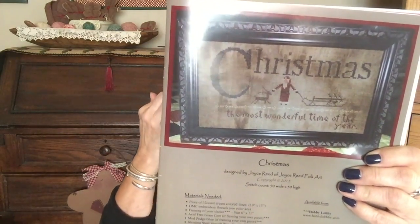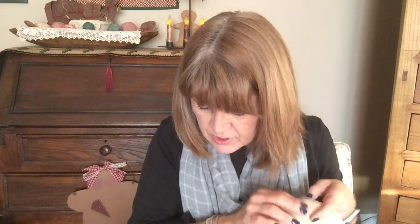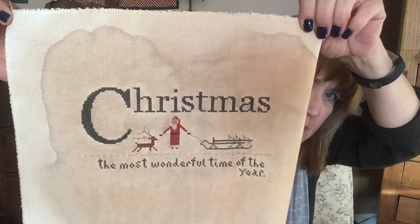Then on the 14th of May, I started this one. It's called Christmas. It's by Joyce Reed. It's out of the 2015 issue of Punch Needle and Primitive Stitcher. And I did not get it fully finished, but I finished it on July 19th. It is on a 32 count cream linen, or cream even weave, and I used DMC for that. And some of you may recall, I stained this one on a video.